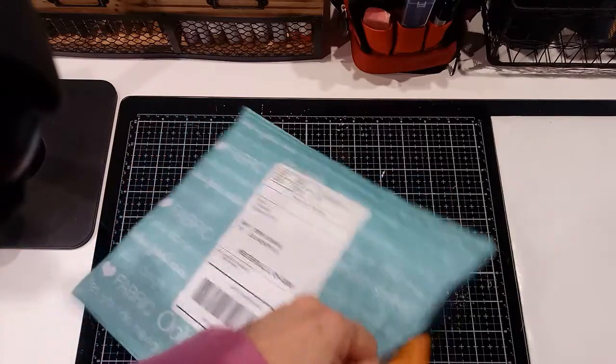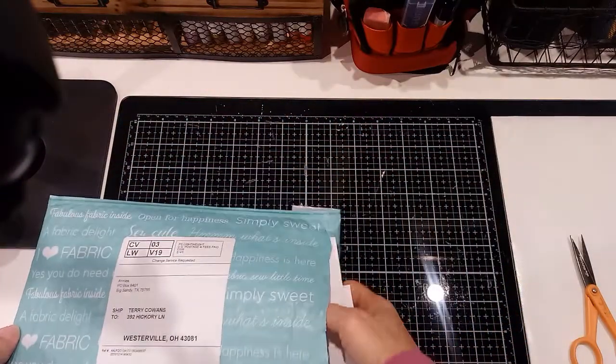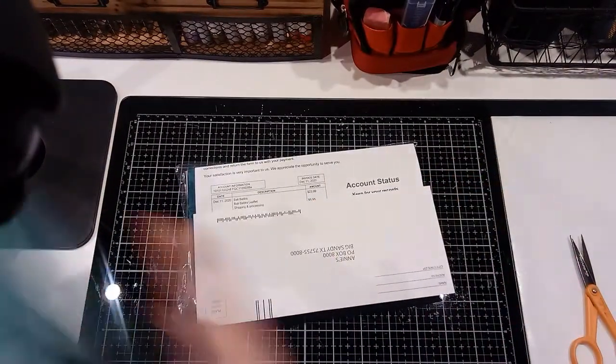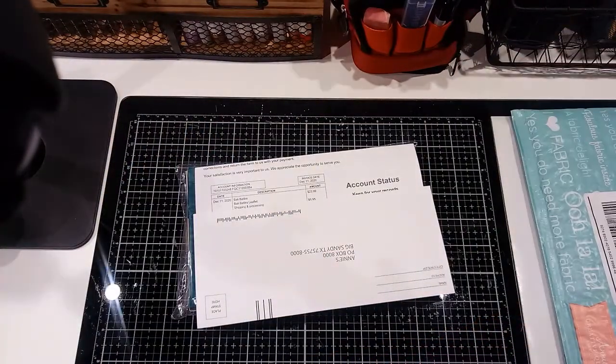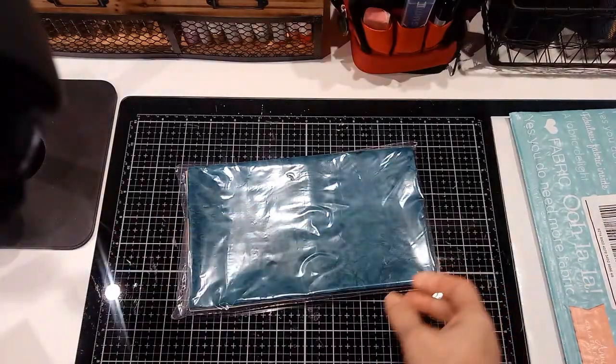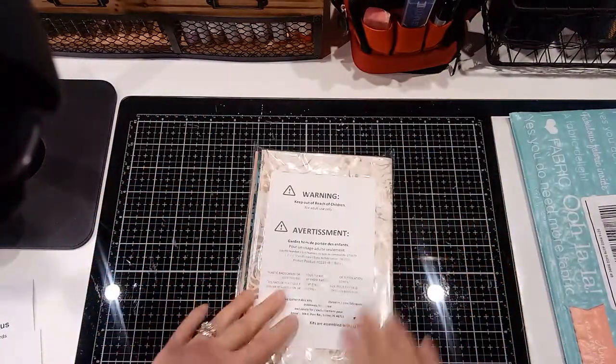I received my next Annie's Quilters Fabric Club monthly fabric order, so let's see what this month holds. I signed up a few months ago for this, the idea being that I would sew something every month. Hasn't happened yet. Right now I'm just collecting the orders, which is sad. So I need to start on this.